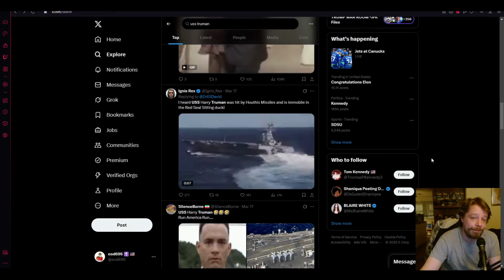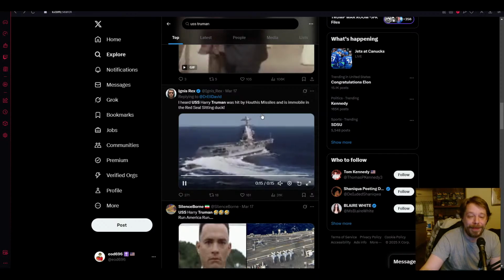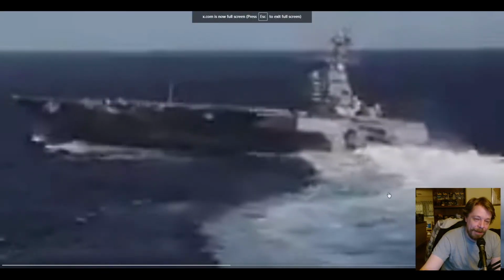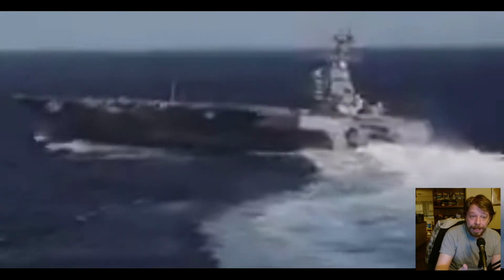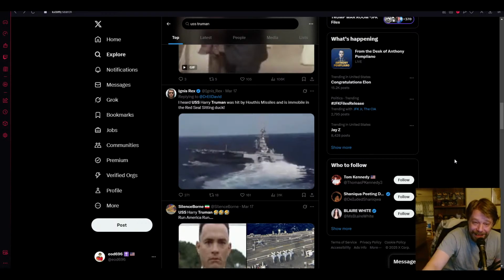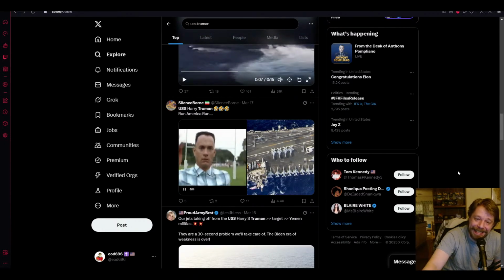So I can guarantee you that the Truman was not hit by Houthi missiles. This video right here is, I forget what they call this, but this is evasive maneuvers, essentially. You know, in Star Trek, when the captain says evasive maneuvers, the boat uses vectored thrust to turn extremely rapidly. The damn thing moves around a hell of a lot quicker than you'd think it'd be able to, considering how big it is. So that's what that is. That's the Navy showing off how maneuverable the Nimitz class is. It's not a disabled ship. These people are just retards. Oh, shit.